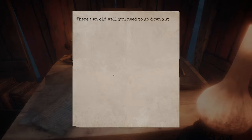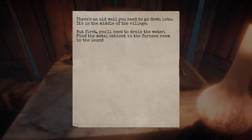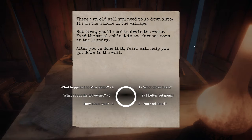Here's your ring, Jack. You found it. Thank you. Just leave it here with me. There's an old well you need to go down into. Great. It's in the middle of the village. But first, you'll need to drain the water. Find the metal cabinet in the furnace room in the laundry. After you've done that, Pearl will help you get down in the well.